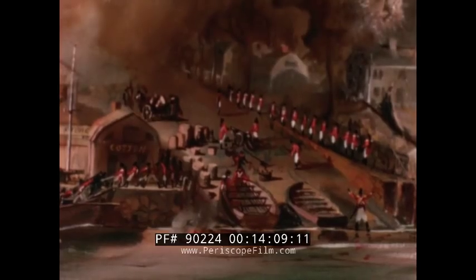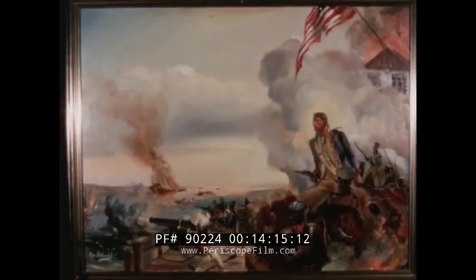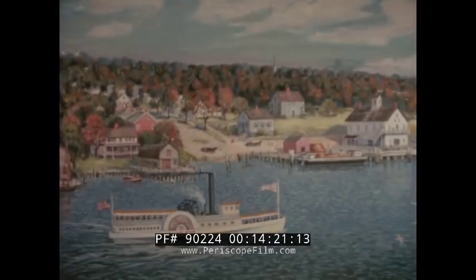In the dining room, paintings by a Connecticut artist, Kip Saldwell, vividly depict an attack on Essex by British warships on April 18, 1814. Several American ships and tons of supplies were destroyed before the British were finally driven off. And in 1870, Essex looked like this.